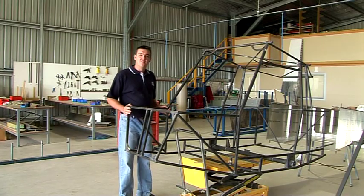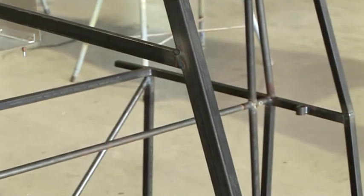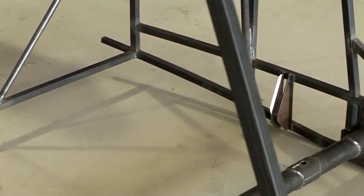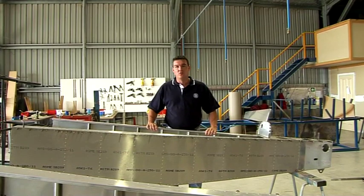This is our Brumby 610 high wing fuselage. This aircraft's been developed over the last 18 months. And as you can see, it's a steel tubular structure made of 4130 chrome moly. It's made in jigs and TIG welded, which is a very neat, strong structure. As you can see, down to the rear of the Brumby is also all metal.